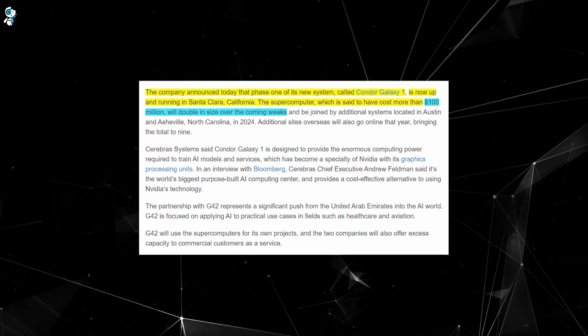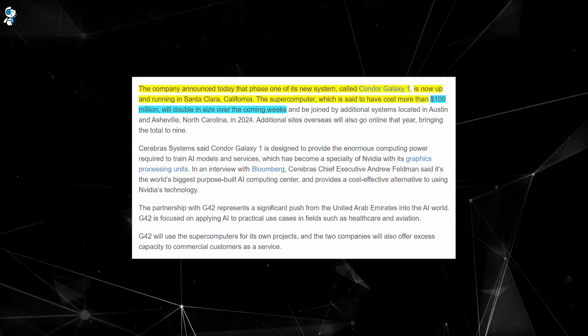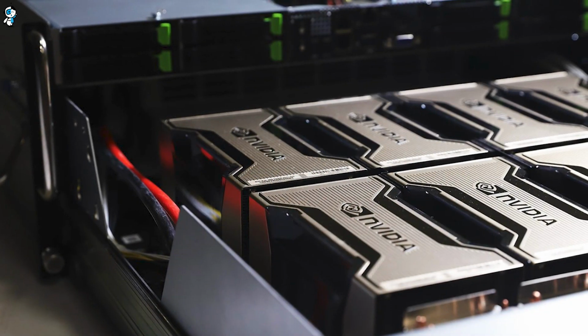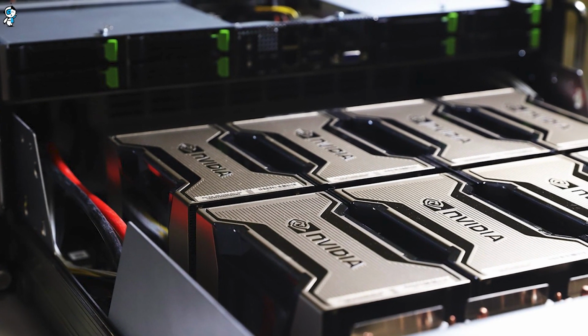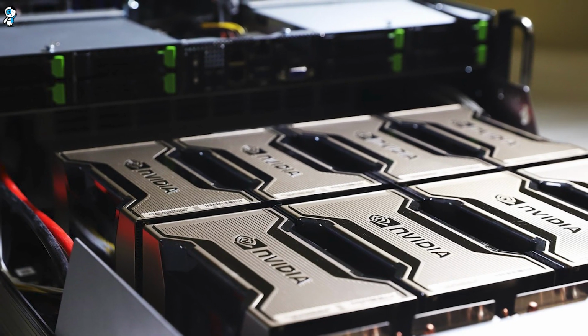Building cutting-edge supercomputers tailored for AI, of course, does not come cheap. While exact pricing remains undisclosed, estimates put the cost of each 4 exaflop Condor Galaxy system at around $100 million. To construct equivalent performance from NVIDIA-based clusters would require thousands of GPUs and cost billions in hardware alone, not to mention much greater power consumption.